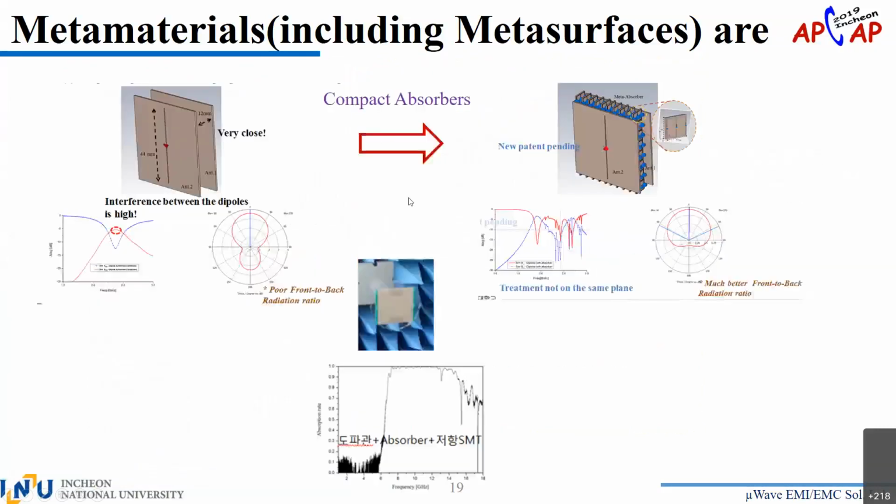Let me move on. Metamaterials can also be used to stop the interference between two antennas. As you see, two dipole antennas on your left-hand side, especially left top, are put very close together in parallel. Then the interference is the highest, but you can stop the interference between these two antennas by putting band stop type metamaterials. You can see on the right-hand side a periodic structure which is embedded right in between the two dipoles. Then you can increase the isolation.